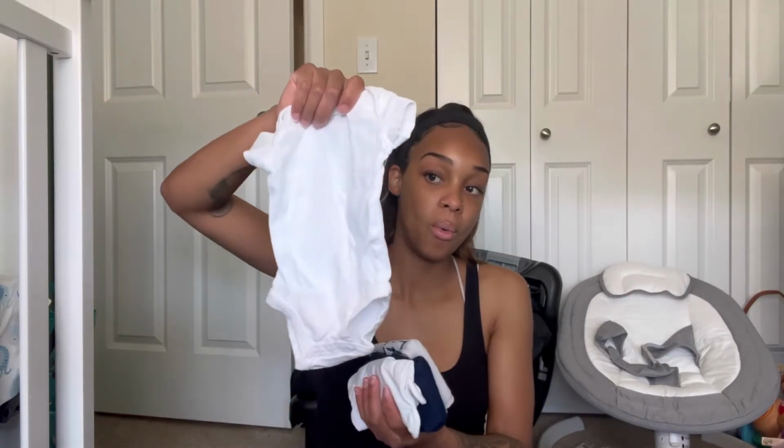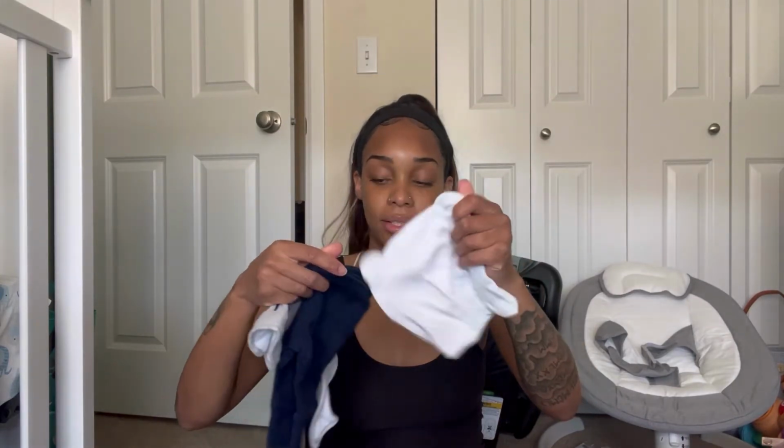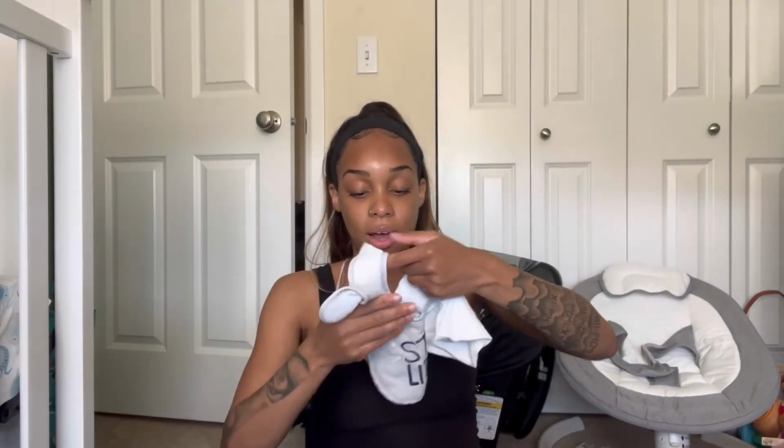So for the first one, I just have a plain white onesie, some pants, a hat, and then a bib that matches the outfit. And then for the second outfit, I have another white onesie, these gray pants, and then a matching hat with the bear ears, and then a Nike bib. So I'm pretty sure I'm gonna put the gray outfit as his coming home outfit, but I don't know yet. We'll see how everything plays out.